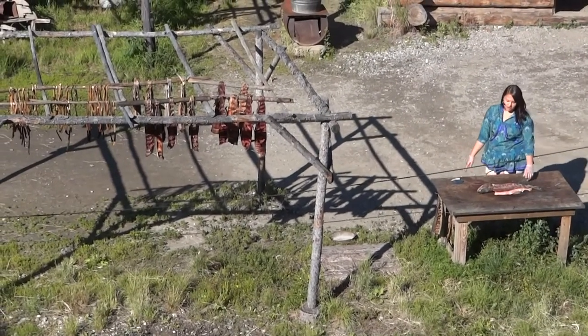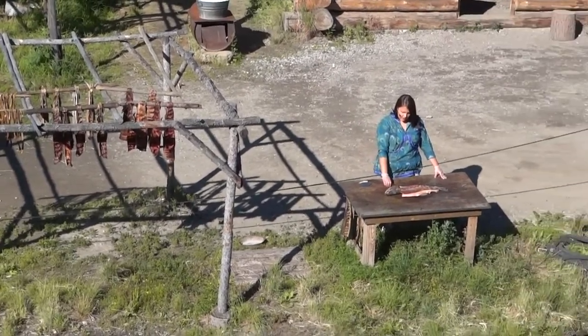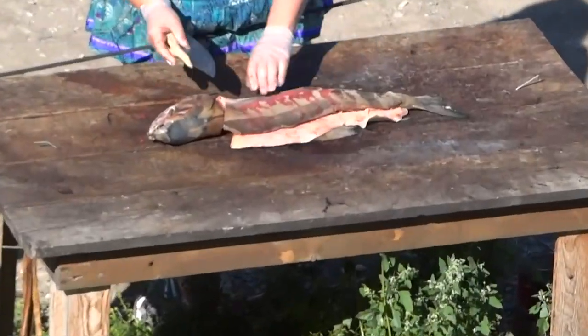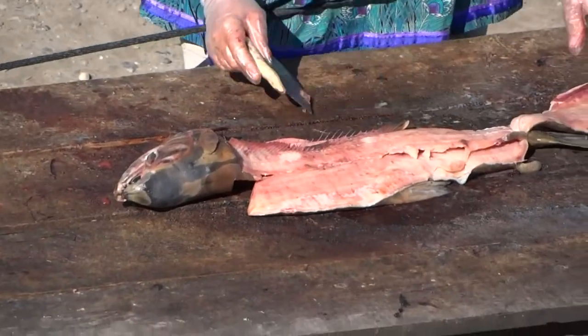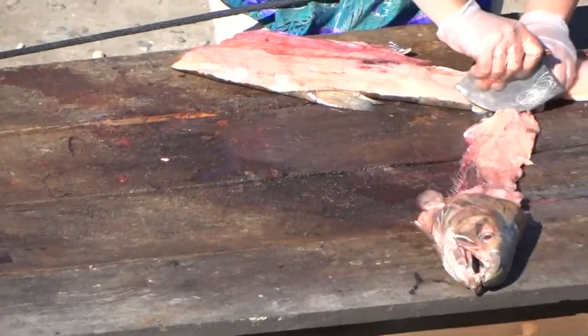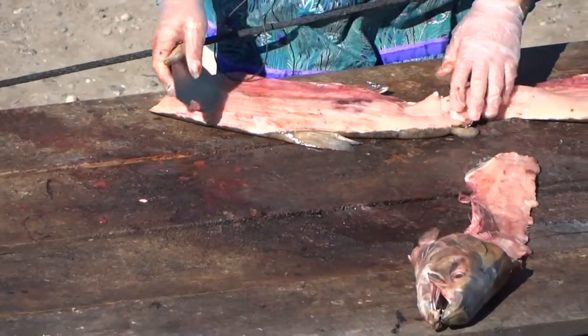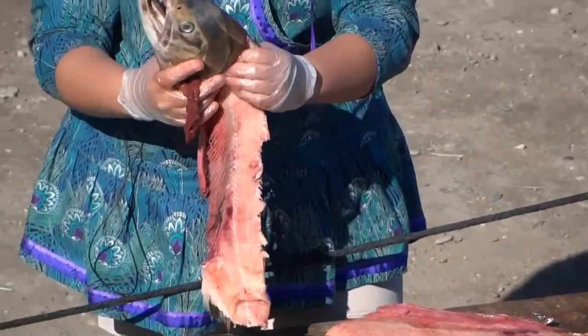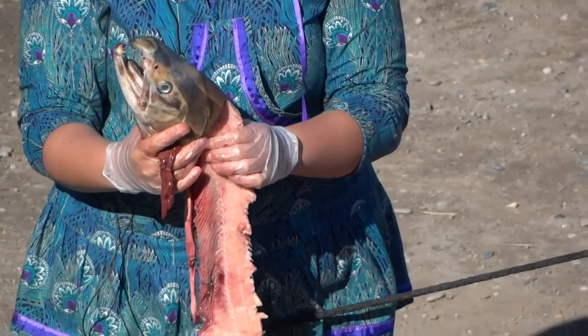What I did here is the dog food cut. It's a very easy cut to do. You learn it when you're a young girl. You take your knife, and I use an ulu. You cut along the backbone of the salmon. That's to separate the fillets from the backbone and the head. Next thing I'm going to do is cut the backbone off. And as you'll be learning, nothing is ever wasted. So the backbone will actually be boiled down and the soft parts are fed to the dogs.